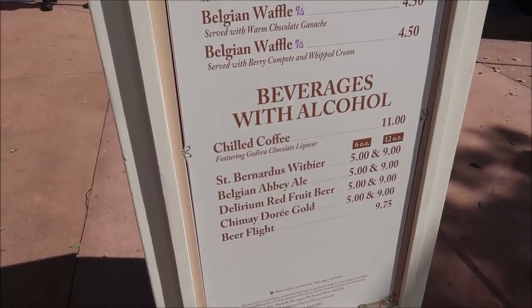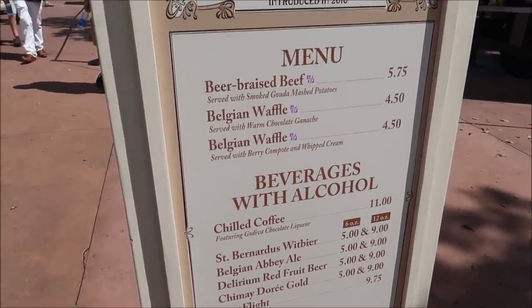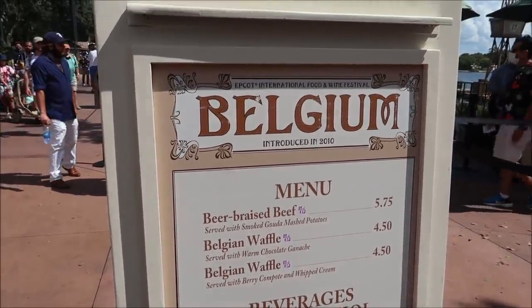Ooh, they all sound really good. So maybe we'll have to try something. I mean, we have to now that it's here. I feel like I always get the waffles whenever I come to the Belgium stand. So I think this time I'm gonna try the beer braised beef with the Gouda mashed potatoes. Now, I'm probably not gonna like the mashed potatoes because they're gonna be very good, very cheesy.